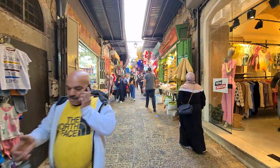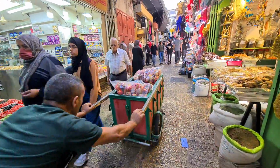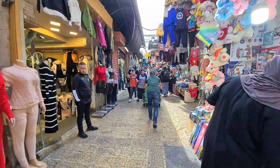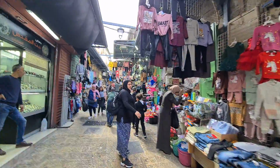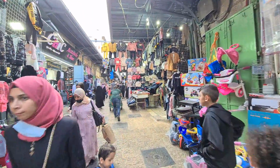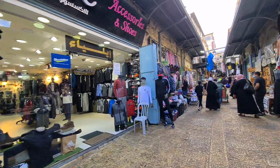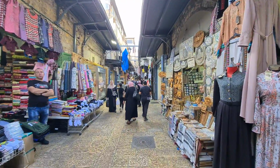Hello. Hello. Oh, sorry. Looks like sausages. Totally not touristic, and this is the beautiful part of Jerusalem. Without all those tourist shops, you feel like you're in an Arabic country, maybe in the big bazaar of Istanbul, and in a way you're right. It looks like it. And don't forget that the Ottomans conquered that place for 400 years.